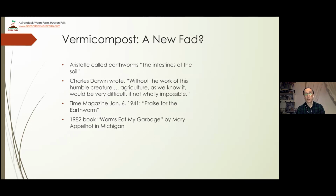Aristotle, way back when, called earthworms the intestines of the soil. Charles Darwin had written that without the work of this humble creature, agriculture as we know it would be very difficult, if not wholly impossible. In 1941, Time magazine had a story in praise of the earthworms.